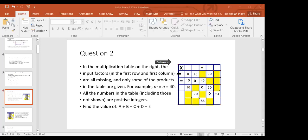The product of this number here and that number. It's a 10. Right, 10. Very good. Now, what is the product of this one and that one? 24. 24, right. Okay, so you got the idea. This is how this table is constructed.